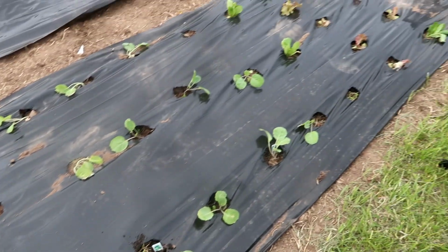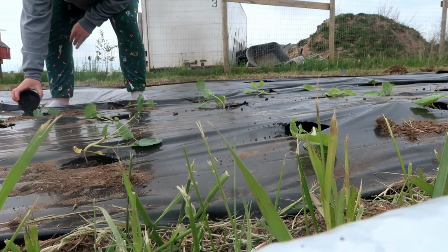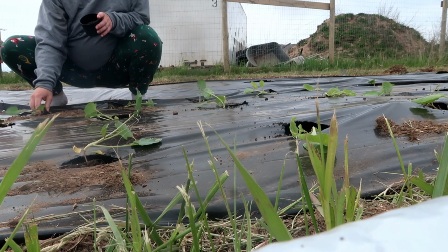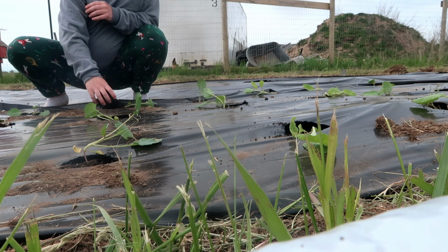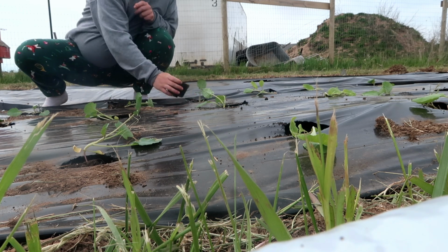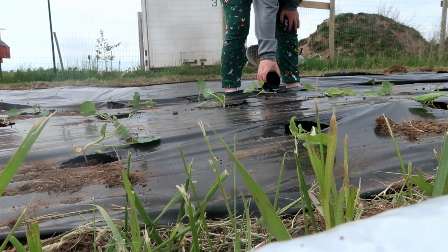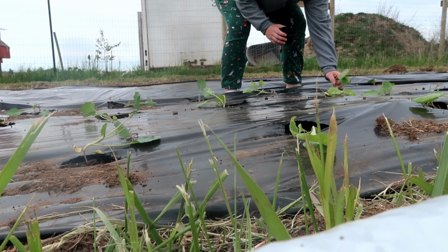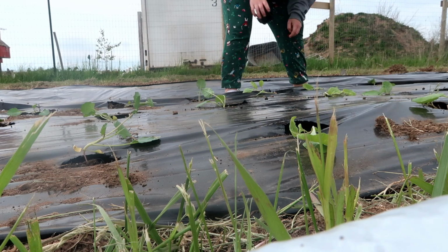I'm giving everybody some compost in each and every one of these little holes. We didn't want to, quote unquote, waste money laying a thick layer of compost over the entire row if we knew we were only going to have plants kind of in specific sections with these little holes. So I opted to just go back and add a little bit of compost to each hole. And I like that I did that.